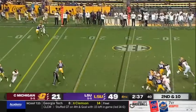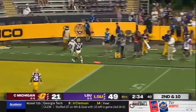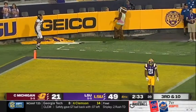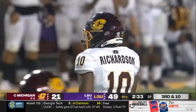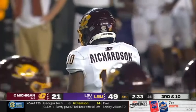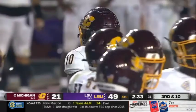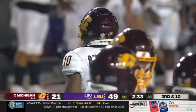Richardson rewrote the record book. Goes to the end zone, incomplete. Dade County record, 9,791 yards in his high school career at Carroll City, which produces Division I talent year after year after year. 4-year starter at a 3.6 GPA.